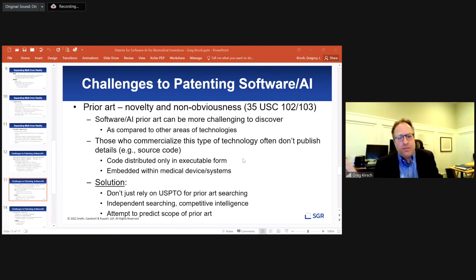There are some exceptions to that, and you'll see some open source type situations. But for the most part, it's closed code. It's code that is written, distributed, embedded in devices, but the source code is not released. That's kind of the crown jewels. And there's no need, if you're selling some medical device that has embedded software, there's no need really to distribute the source code. The device just has to work as it's intended to work.